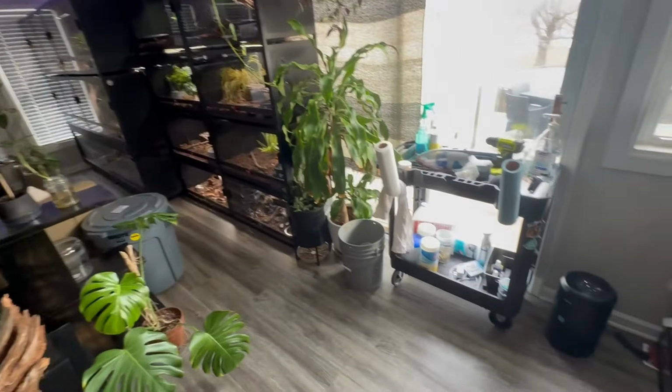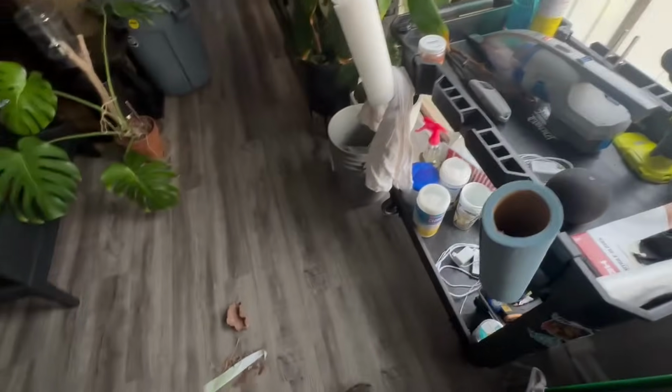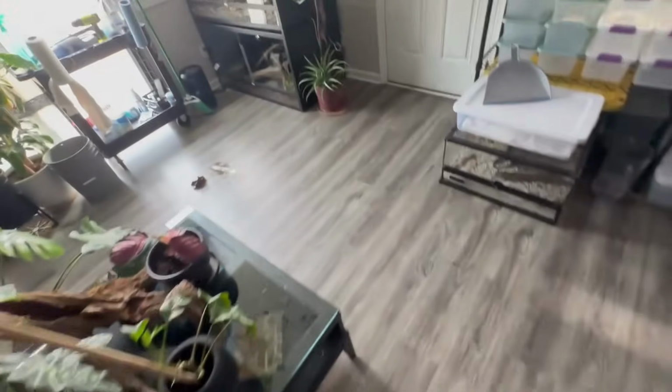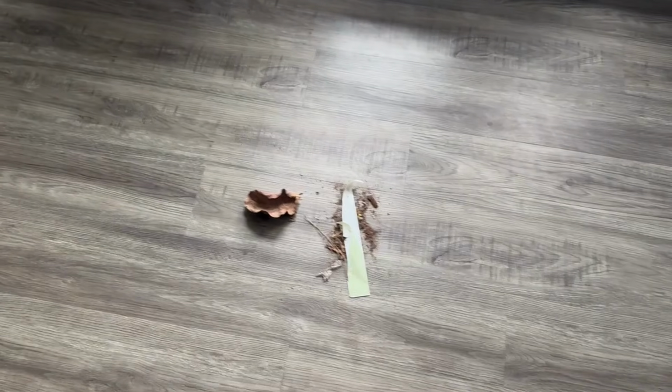Not always, but you know, I'll have my lazy days where I get kind of lazy about stuff, but then I'll have a big day where I'll just clean a bunch of stuff. But yeah, I generally don't let things get very dirty. So yeah, anyways, that's the dirt.